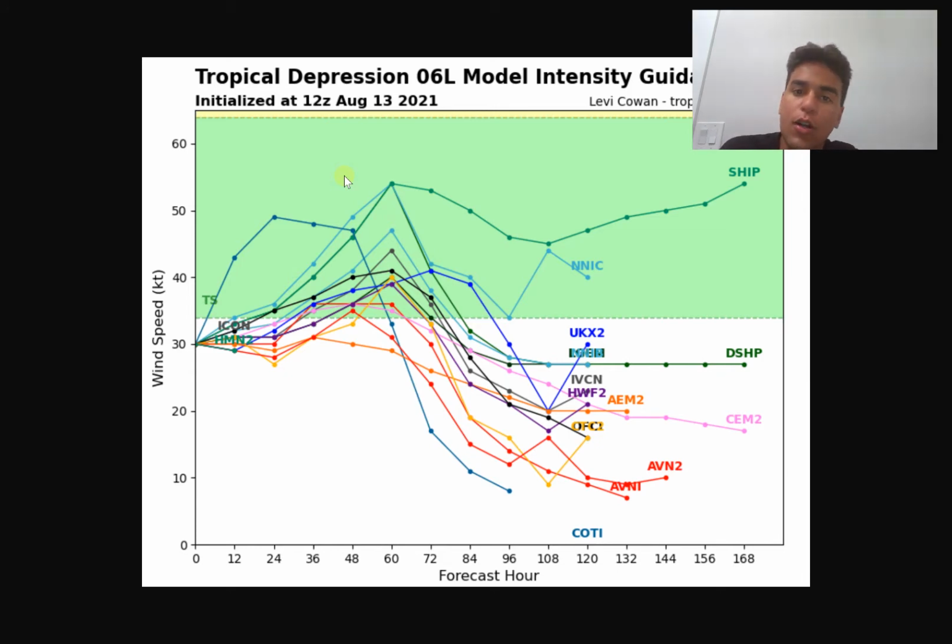So you do not want to underestimate this storm just because it's a tropical depression or a tropical storm, as there's still a pretty high likelihood that it could dump heavy rain and cause flooding, and one of the leading causes of weather-related deaths in the United States is flooding. So make sure to not underestimate the power of flooding in the United States.